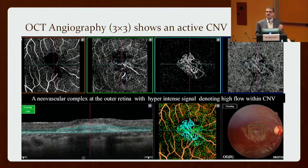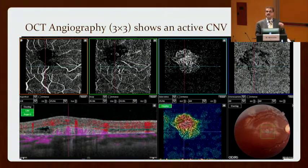Why? This is one, when I stopped and I looked at it. Why the regular OCT didn't show anything? Because we don't know the behavior of CNV in cases complicating dystrophies. Does it behave like age-related, like myopic CNV with the hemorrhage, exudation, edema? I don't think so.